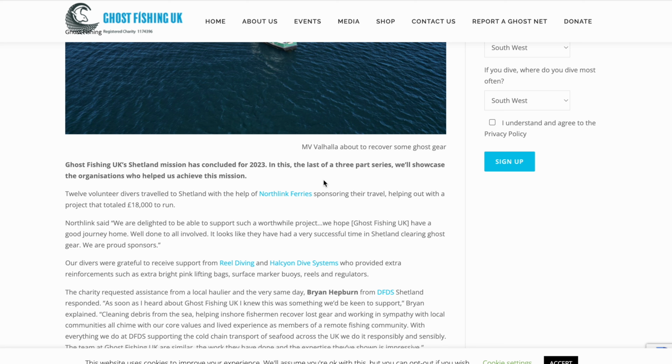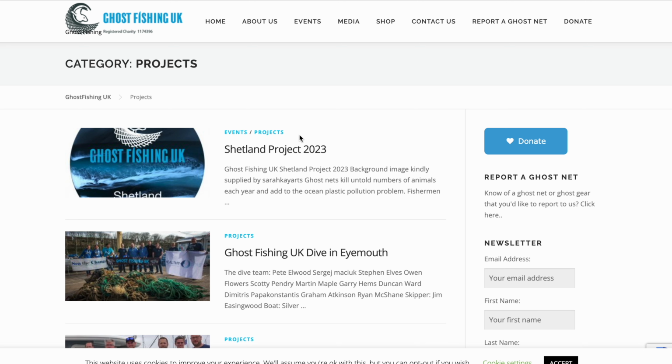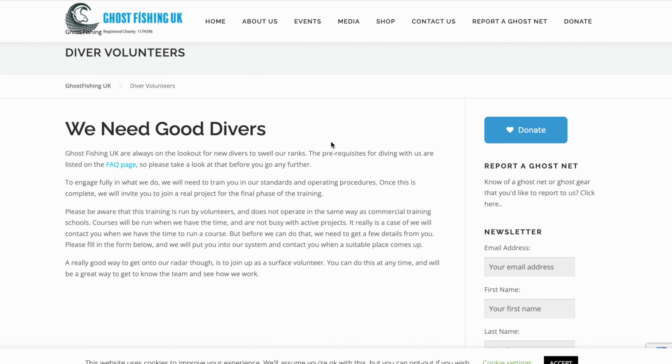But it also comes to good learning as well of what should you do with these nets when you're in a situation, training fishermen to not drop them as well. Unfortunately, yes, there is times they do need to cut them and drop them. But they should work out a way of recovering them later as well. But at the end of the day, it all comes down to money, doesn't it?